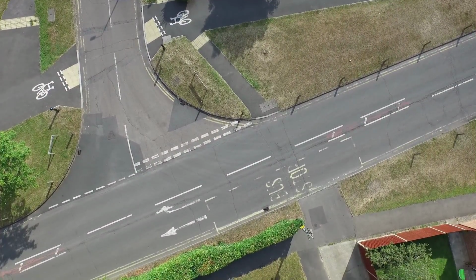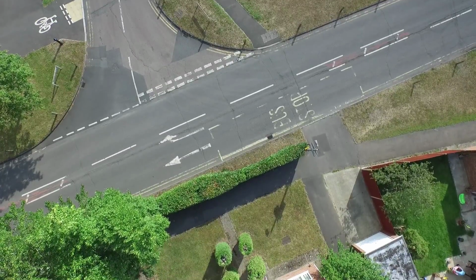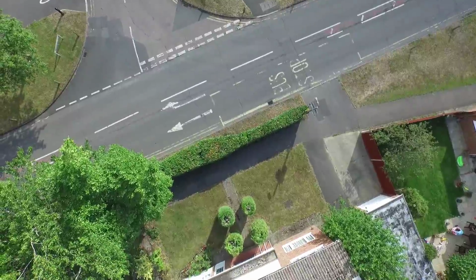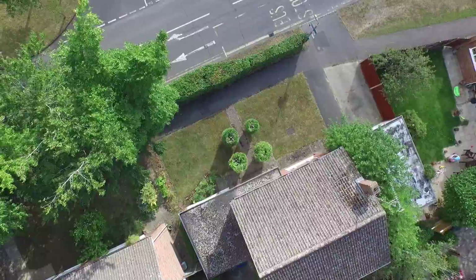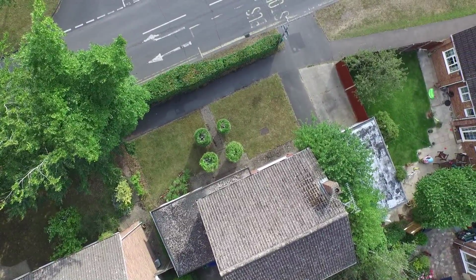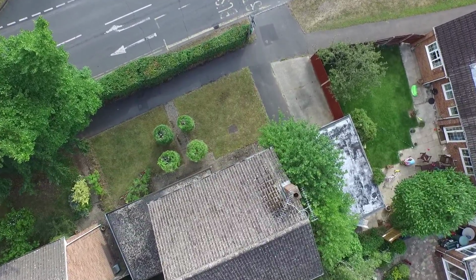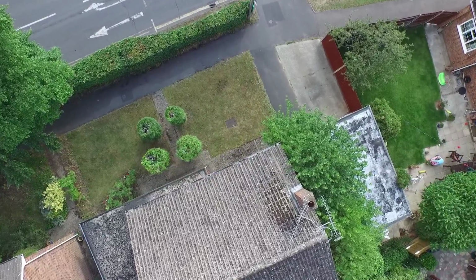I'm taking it to the back garden again. I'm going to go in backwards, and that means I've gone back to the back garden. So the helicopter's facing the same way as I am, which makes it a lot easier to control. When the helicopter's facing you, you've got to think your left and right and forward and back controls are reversed, so you have to think hard.